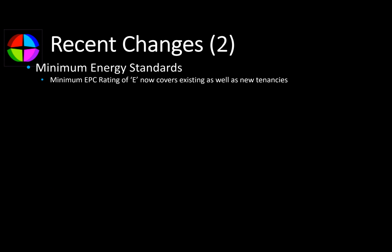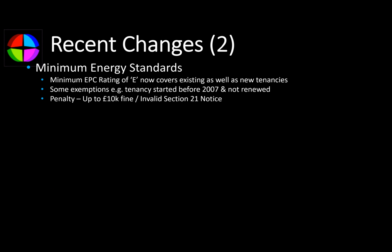The minimum energy standards, the EPC rating, so any property below E now falls out of the rented property sector as such in terms of condition. Everyone was asked to, or was made to, improve their properties to be legal going forward. There are some exemptions, such as tenancies starting before 2007 and those that weren't renewed. The penalty was up to £10,000 if you didn't meet these standards. Failure to meet the standards also means that if you serve a Section 21 notice, this will be invalid. The 10-year validity on the original EPCs is expiring, as these last for 10 years.